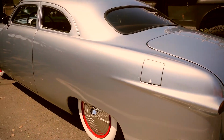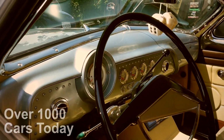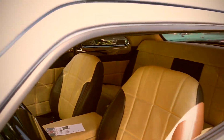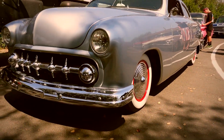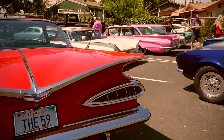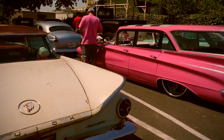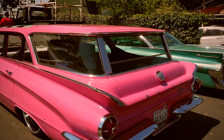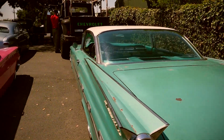Still coming in as we speak. These cars never stop here at Midnight Mass. I've been here before and it is out of control. We got Buicks, we got Bonnevilles all hiding in the back. I see what's up.